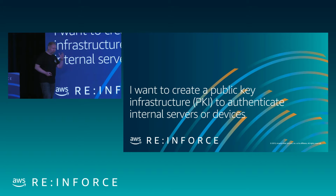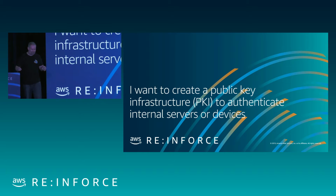Let's look at the next use case. So you need to create a PKI to authenticate internal servers or devices. I remember building my first PKI years ago, and it was a Windows NT server that sat in a cupboard and it came out now and again, and you used it to distribute keys. It was pretty difficult.